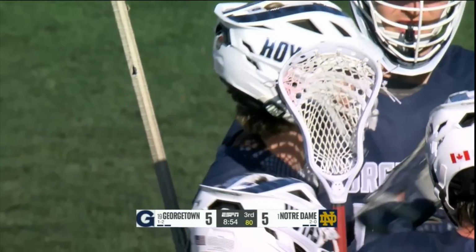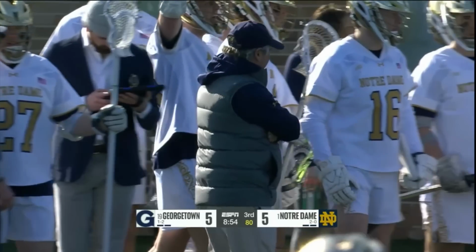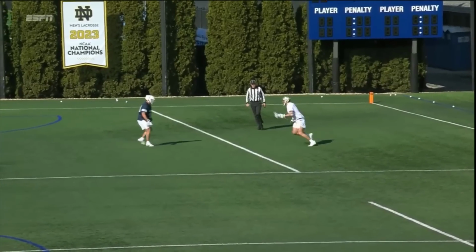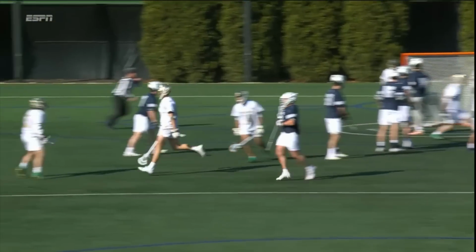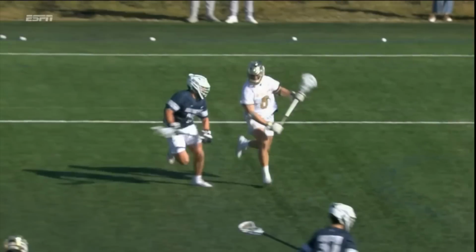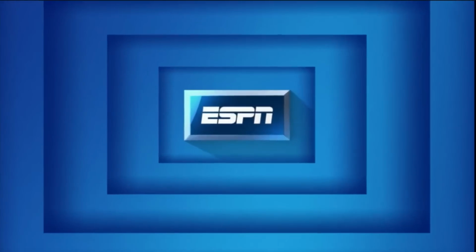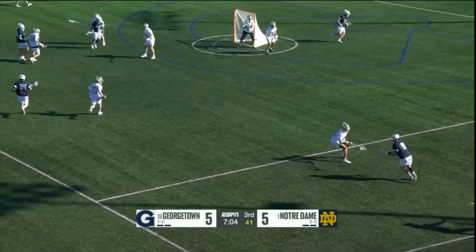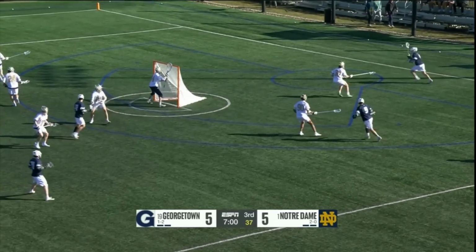Everybody here in attendance knew it was just a matter of time before the lefty hammer was unleashed. This thing is liquid smoke on the run from 15, improving his angle to the middle of the field. Power. He's not even. Bundy buried their only shot here in this third quarter.